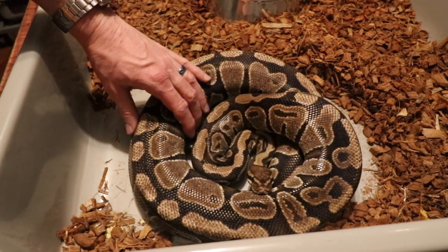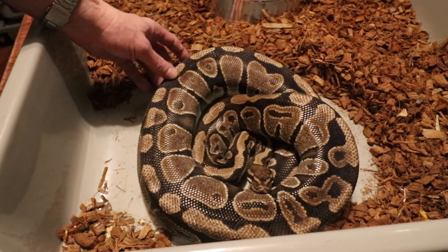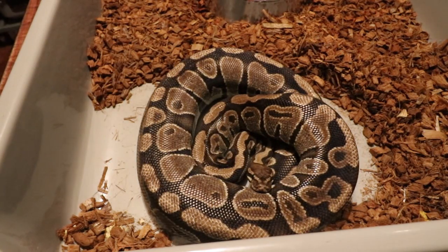This is 100% het caramel albino. I crossed it with my bamboo, so half the babies will be bamboo and all of them will be 50% het caramel albino.